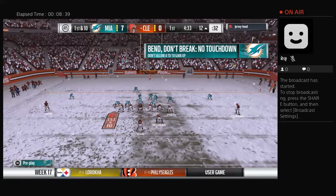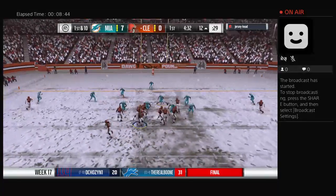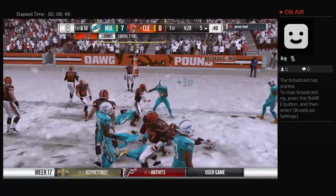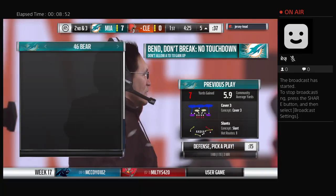And the first drive, three and out. Second possession, and see if they can get a little momentum. And oftentimes that first drive is just a feeling out process. You have some plays that you've got called, and you want to see how the defense reacts. It may not go terrific on the first one. Now they're ready to go.